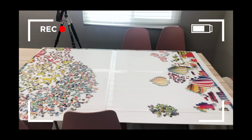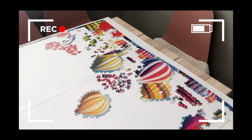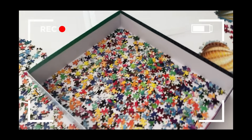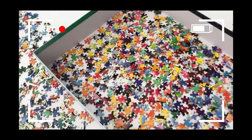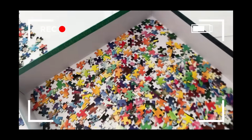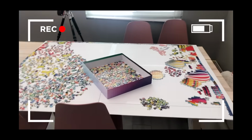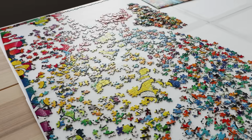That is day number 1. You can see I made a lot more progress on the hot air balloons than I did on the fish. But here is that box again, and you can see that so many fewer pieces are left in here. A lot of these are probably gonna be going down into the fish section, so it is just way easier to find what I'm looking for now. So I'm definitely making progress, and I'll check in the next time I get to work on it.